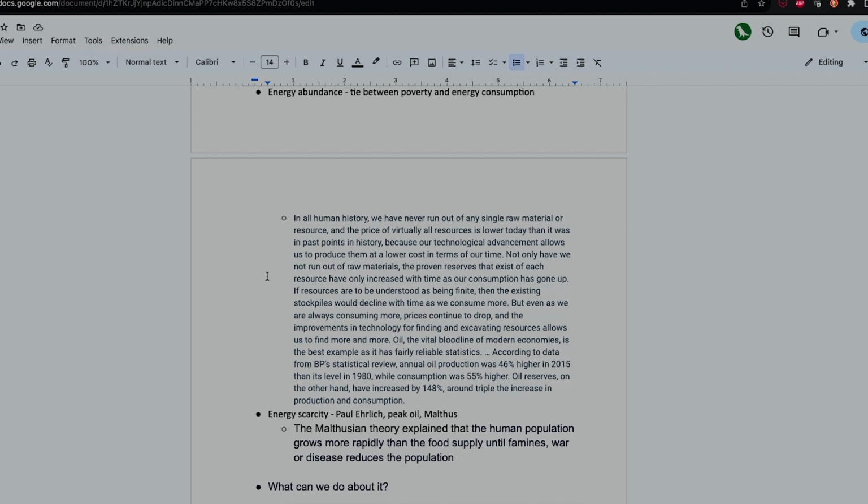So in all human history, we have never run out of any single raw material or resource. And the price of virtually all resources is lower today than it was in past points in history, because our technological advancement allows us to produce them at a lower cost in terms of our time. So that statement about how we've never run out of anything kind of disproves the whole scarcity of energy or resources.